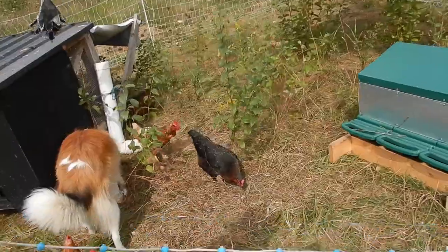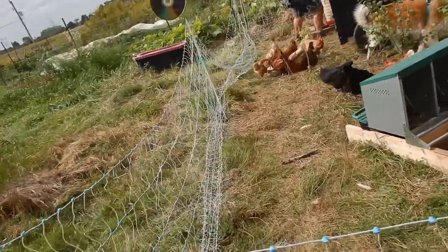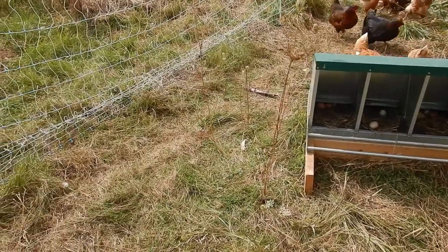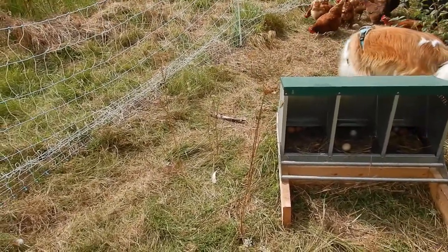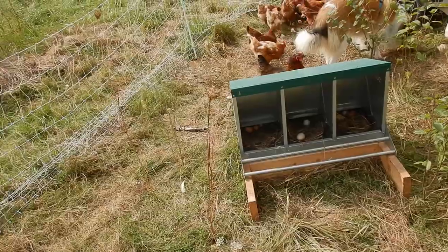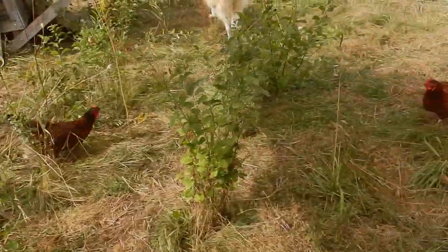So we've been having problems with egg cannibalism. And so we brought in this egg nesting box. And you can see at the back of that one and that one, there are a number of eggs. Trisha's also going to look inside the coop because we've been randomly seeing some eggs. I see a shell over there.